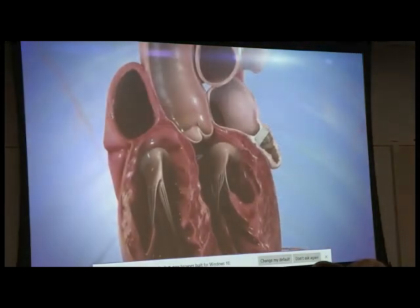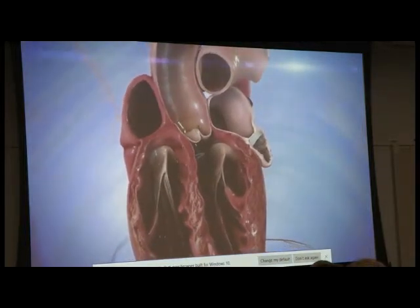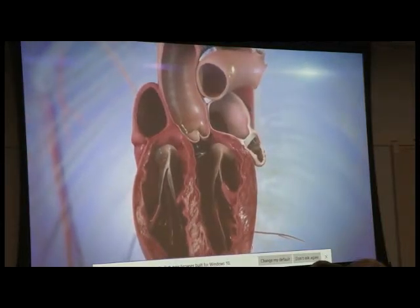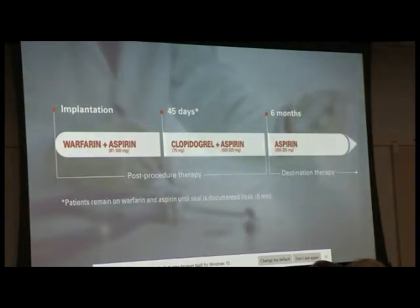Following the procedure, the patient takes warfarin and aspirin for at least 45 days, or until the LAA is adequately sealed. The seal is confirmed by transesophageal echo. After discontinuing warfarin, the patient takes clopidogrel and aspirin, followed by ongoing aspirin therapy.